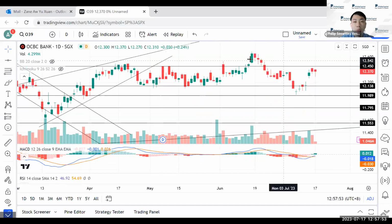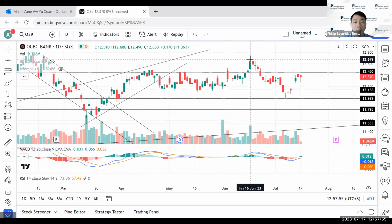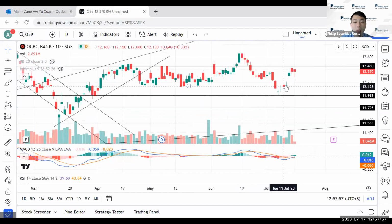Okay, then for OCBC wise, price also recovered back above this 1210 level. So that's some short-term resistance over here. There was a bit of a range formed and the highs were around 1240, 1240 to about 1250, some resistance short-term wise. If it's able to clear, then likely it will be around 1260 next.